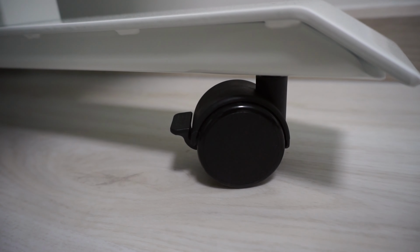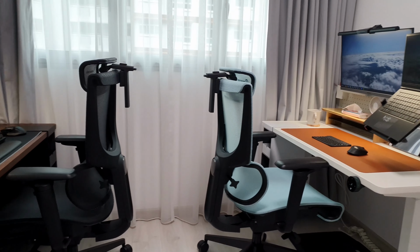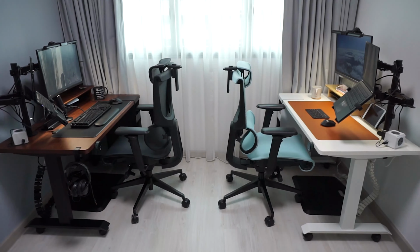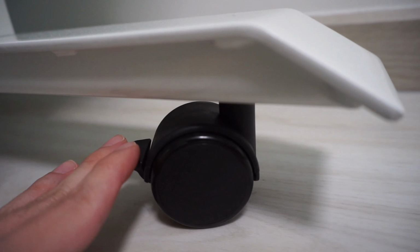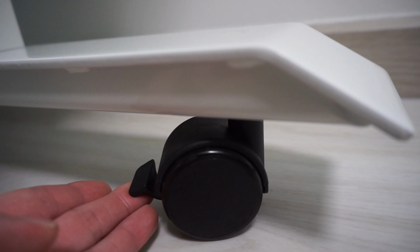The desk comes with all-terrain castor wheels which were installed to the table so that we can move the desk around if we like to change up the configuration. They are lockable like this as well, so that you can securely dock your standing desk where you want it to be.